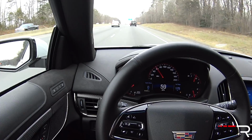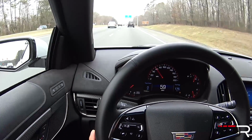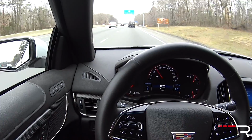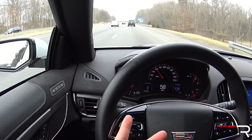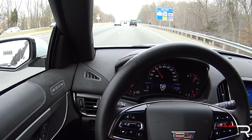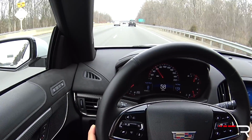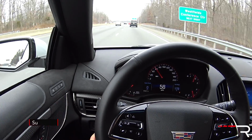These magnetic ride control dampers really do their job, and they give you a degree of adjustability that you won't get in a cheaper, lower priced car. There's a reason why you pay $60,000 plus for a vehicle like this, because you can use it as an everyday daily driver and a track car. In touring mode, this thing rides really comfortably. It's also relatively quiet. There's not much wind noise.